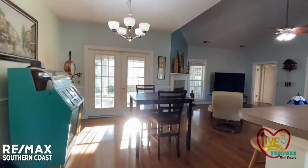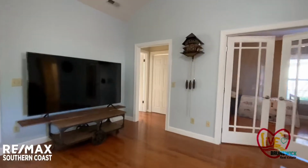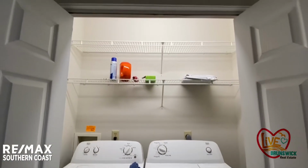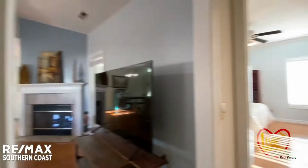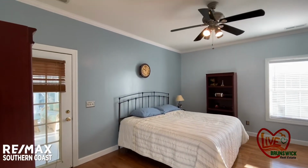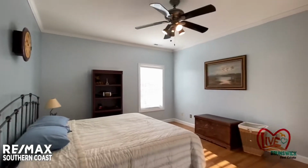Okay, so let's go into the master bedroom, which is right over here. The laundry next door. Washer and dryer do convey. Master bedroom with the hardwood floors.